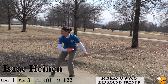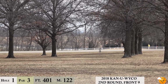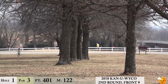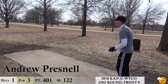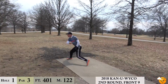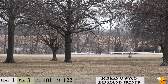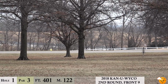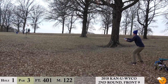Isaac Heinen, Merriam, Kansas. Nice high shot. That one's not coming out either. So he's over there, looking like 60, 70 feet at least from the basket. And Andrew Presnell from Ozark, Missouri, rounds off the lead card. He didn't get started as right as he did the first round on the last hole of the first round. So everybody's looking at a really lengthy putt for deuce here.